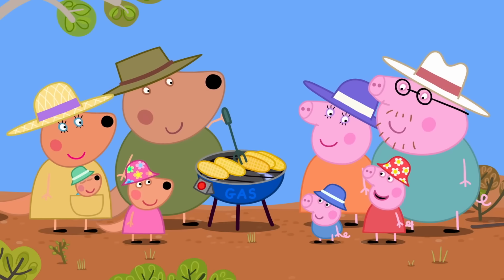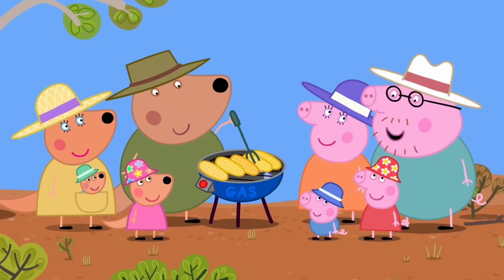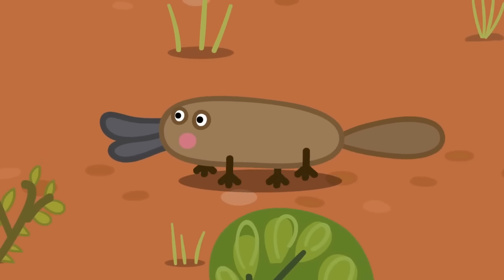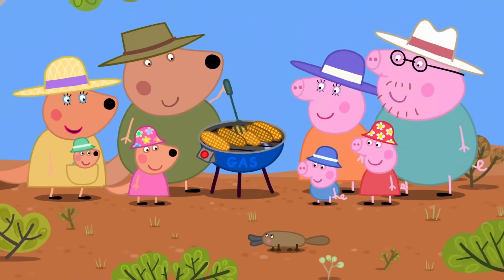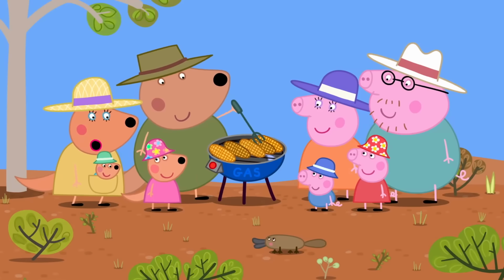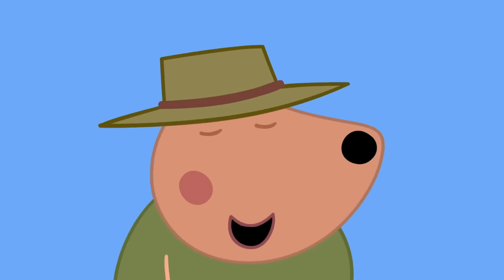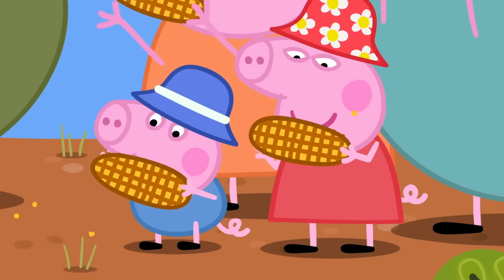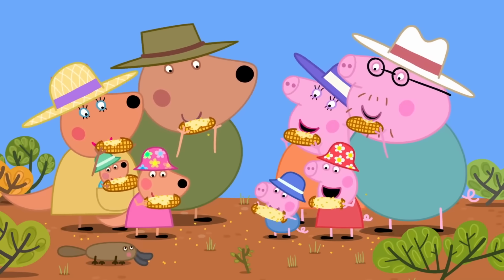When we have a picnic, Mrs. Duck always shows up. Ah, there's no chance of Mrs. Duck showing up in the middle of a desert. It is a duck-billed platypus. Mrs. Duck-billed platypus always shows up when we have picnics. Food's ready! Corn on the cob for everyone! Hooray! Peppa likes corn on the cob. Everyone likes corn on the cob.